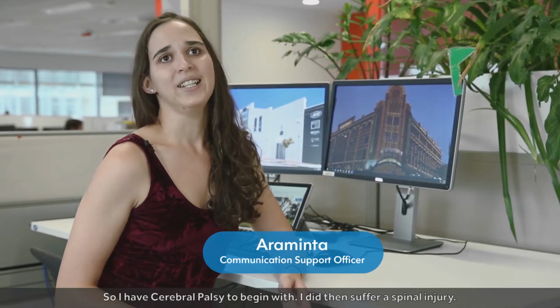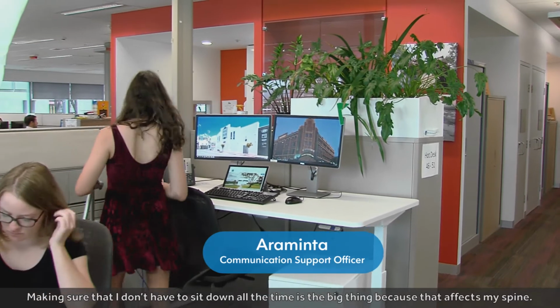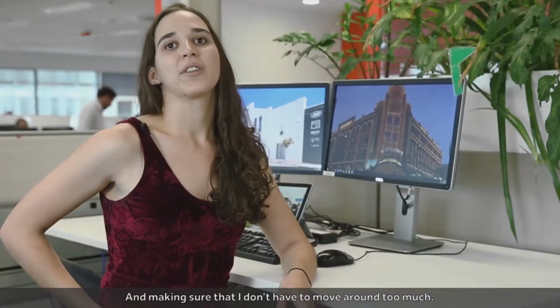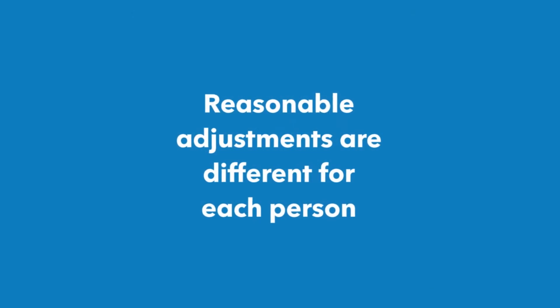So I have cerebral palsy to begin with. I did then suffer a spinal injury, but making sure that I don't have to sit down all the time is the big thing because that affects my spine, and making sure that I don't have to move around too much. I think it is very challenging for a lot of people to be able to admit to needing that support, particularly people with a mental illness. It's very difficult for them to be able to disclose the issues they have.